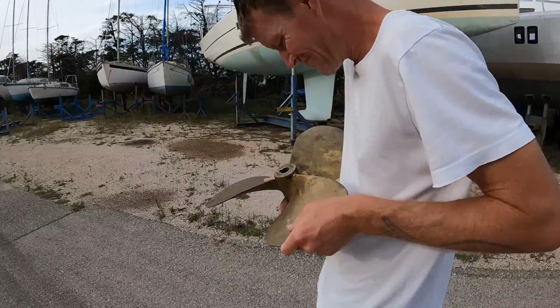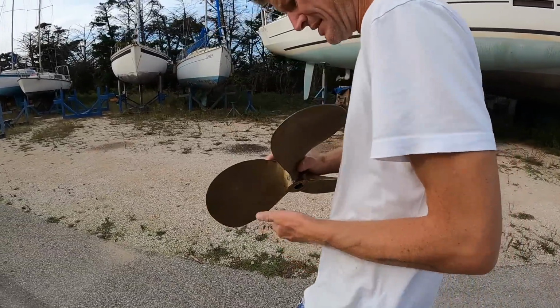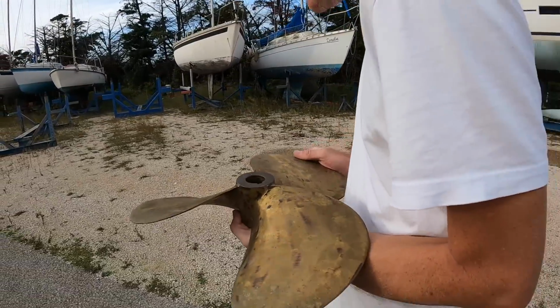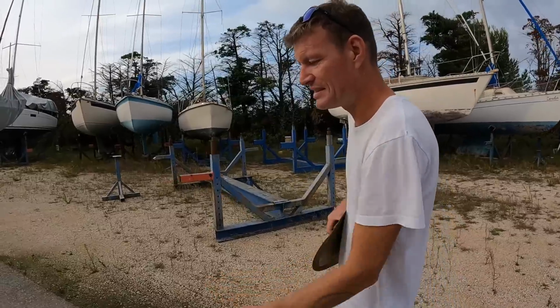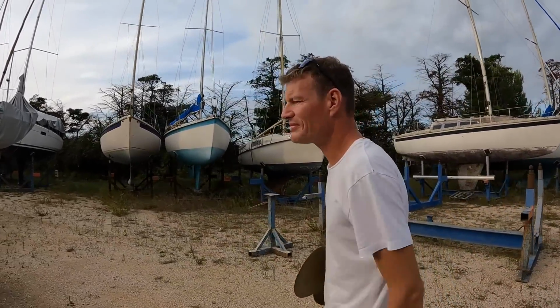Nada. Where did you find that prop, honey? Second hand. But on the internet? Yeah, of course. It doesn't seem too bad. Probably give it a lick of paint anyway. I think it'll last a bit longer. So how do you know that that is the right prop? Is that on the manual of the engine? Or you just gambled it?